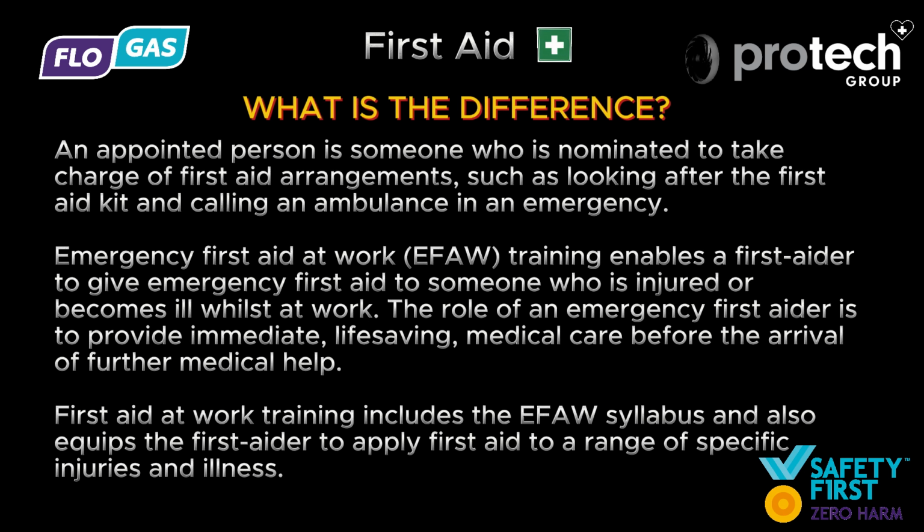What is the difference? Appointed person. An appointed person is someone who is nominated to take charge of first aid arrangements, such as looking after the first aid kit and calling an ambulance in an emergency.